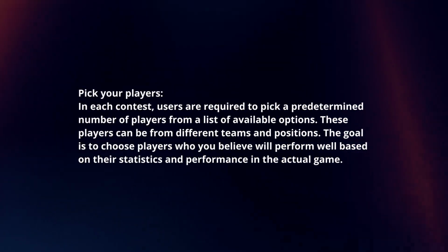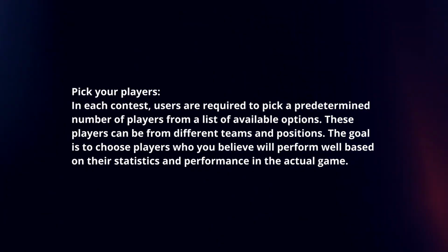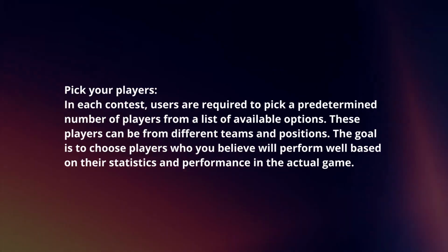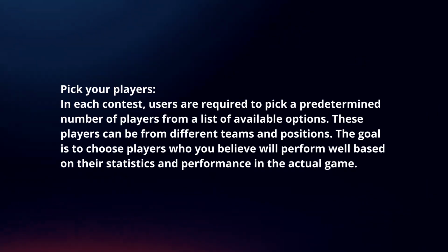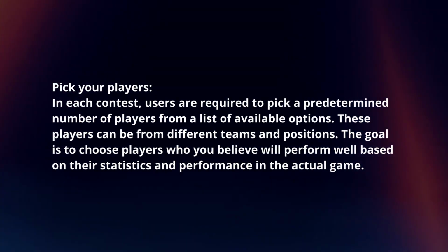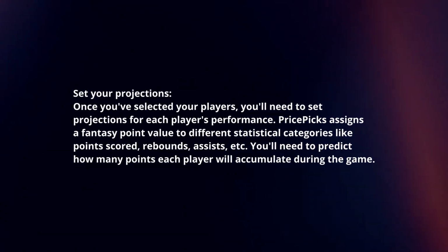Pick your players. In each contest, users are required to pick a predetermined number of players from a list of available options. These players can be from different teams and positions. The goal is to choose players who you believe will perform well based on their statistics and performance in the actual game. Set your projections.